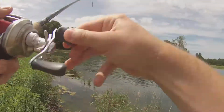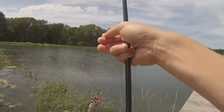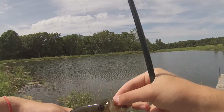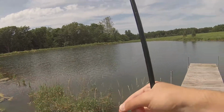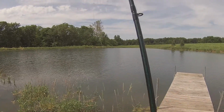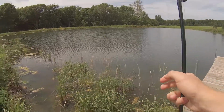There's not too many big fish in this pond, but there's a lot of smaller ones. They've been feeding on the frogs. There's a lot of frogs in these banks and stuff, so they've been eating the frogs. And this popper, middle of the day here, we're catching them. There he goes.